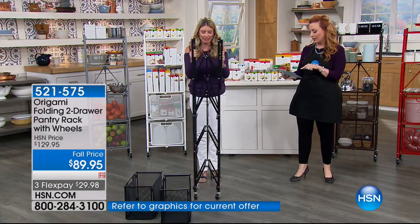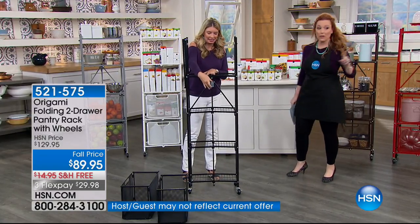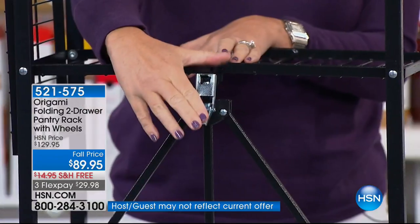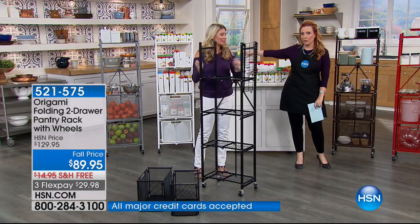We've got it available in colors. So that's the black. We have it in white, bronze, dark bronze, red, and silver, and I think we have all the colors out here. Yeah. Here's the red. This is the dark bronze. There's the black. And there's the silver, and then we have the white over here.